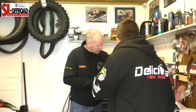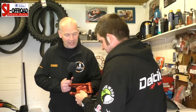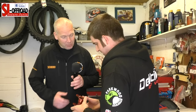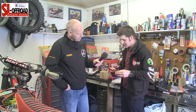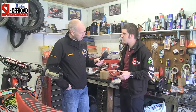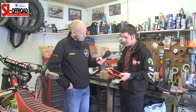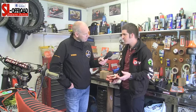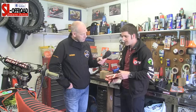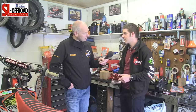Now we've got the linkage guard, which again is another product by Motor Marley. Obviously the popular one is the Fastway one from America, but that one does have the adjustable collars in to adjust the height. It doesn't seem to be a popular thing in this country, and they are mega expensive. I think they're about £300 or something like that.